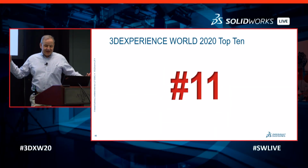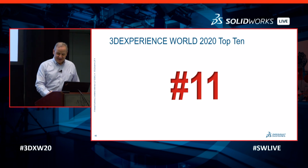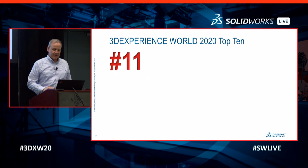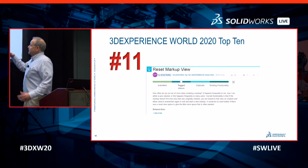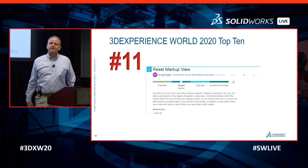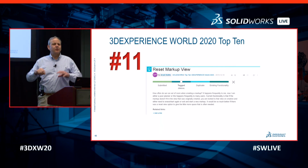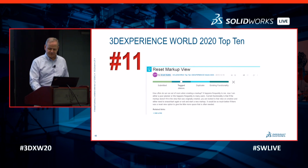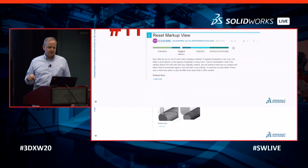So anyways, yeah, you're getting your top 11, and let's take a look. Number 11. It's pretty cool. This was Reset Markup View. Markup View is relatively new. The UX team did that cool thing where you can mark up anything in SolidWorks, and people are using it. We're getting requests for it, so that Reset is a good request.